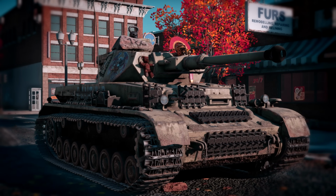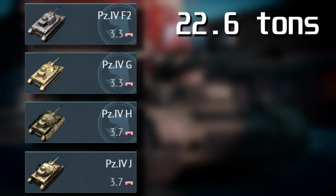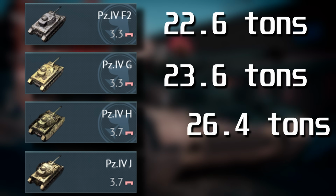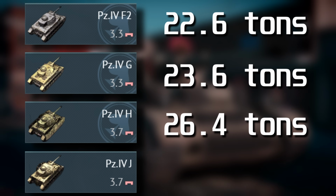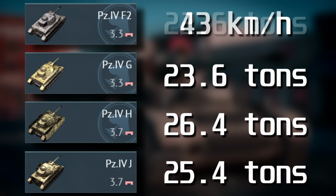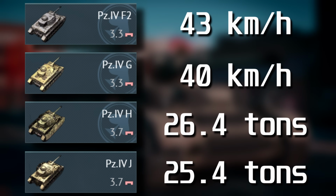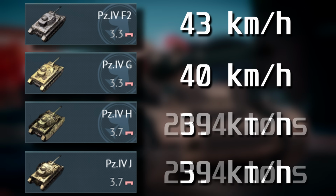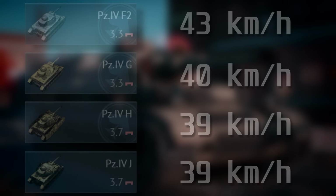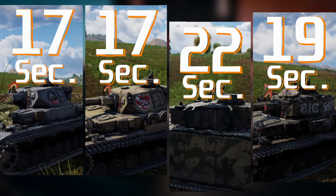The Panzer IVs have 300 horsepower at 3,000 RPMs. The Panzer IV F2 weighs 22.6 tons, the G weighs 23.6 tons, the H weighs 26.4 tons, and the J weighs 25.4 tons. The F2 model has a top speed of 43 km per hour, the G has a top speed of 40 km per hour, and the H and J models both have a top speed of 39 km per hour. In the test drive, the Panzer IVs were able to get up to 35 km per hour in 17, 22, and 19 seconds, respectively.